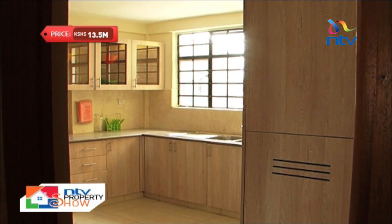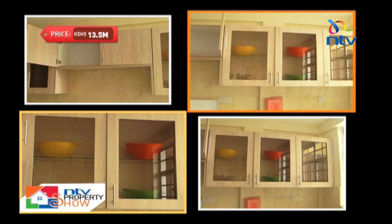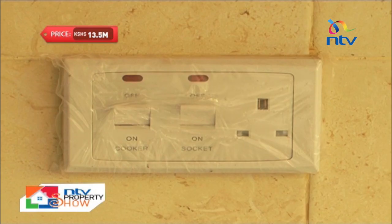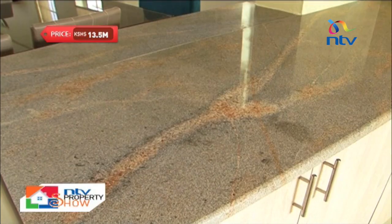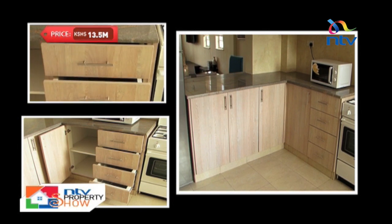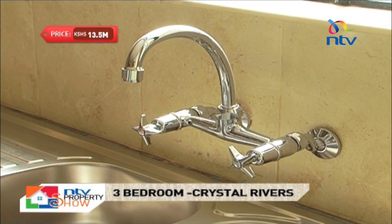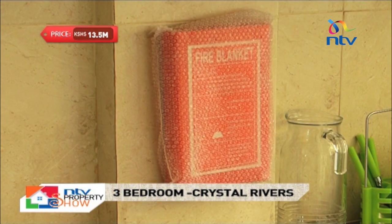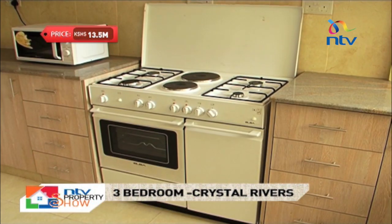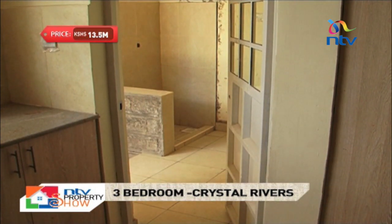The kitchen has MDF cabinets for storage of items as well as granite countertops, making it easy for cutting. There is provision for a 6-burner cooker, and ample sockets adorn the walls. A double wash sink is strategically placed at the corner of the kitchen and gives enough room for washing and rinsing. Safety has been considered in the kitchen, with a fire blanket right next to where the gas cooker will be in case of a fire. A door from the kitchen leads to the laundry area, which is adjacent to the self-contained DSQ.